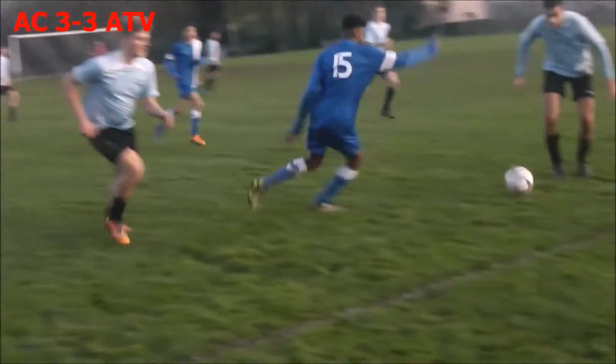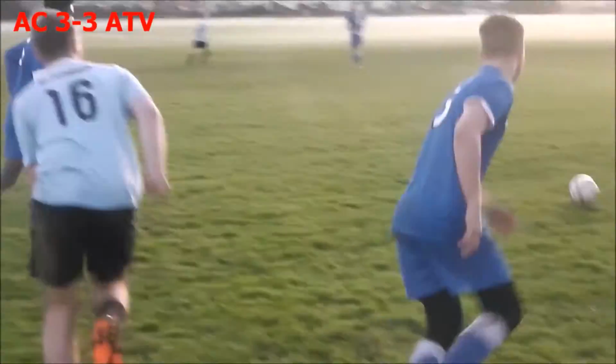Frustrating for AC to let in a goal, especially of all the chances they've had, that one, as Finn here turns away from his man and gives it to 16.